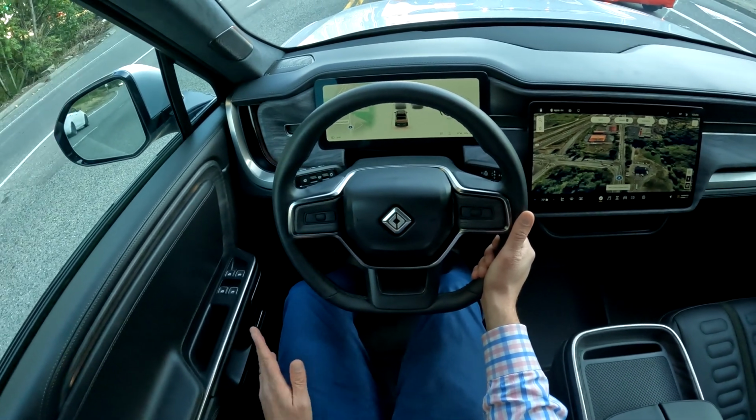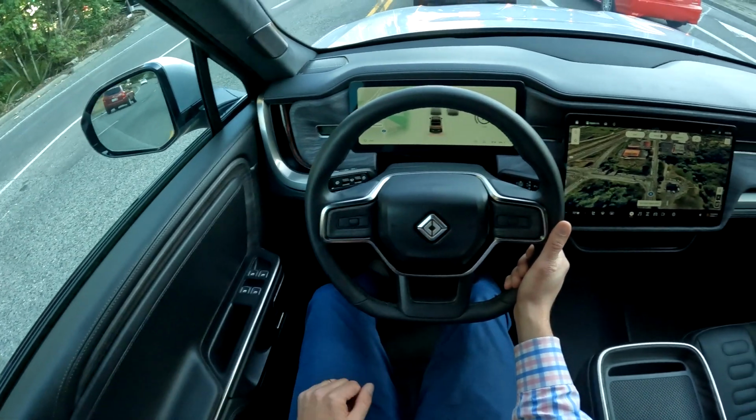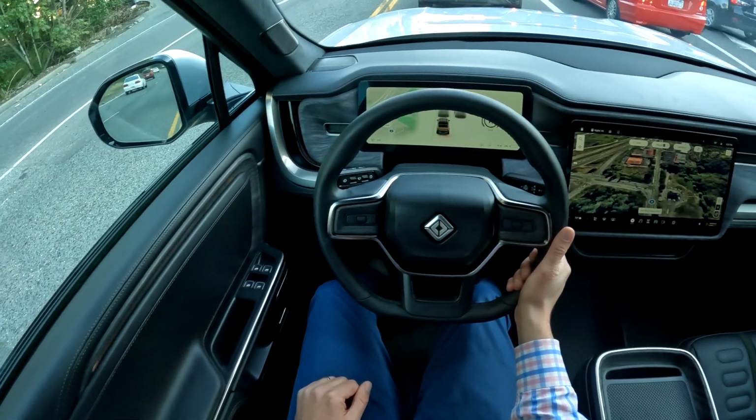It's not a sports car, but up to 100 miles an hour, this thing is going to pretty much take out any other gas-powered vehicle on the road that you encounter.